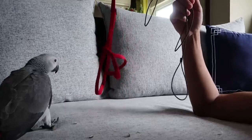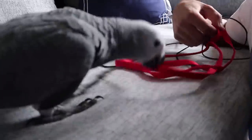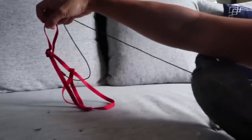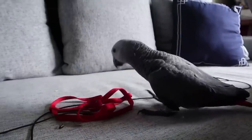It's running away from ya. Isn't it cool? It can run away from you if you're not quick enough. Go chase it, play with it. All right, so she's warmed up to it just as planned.